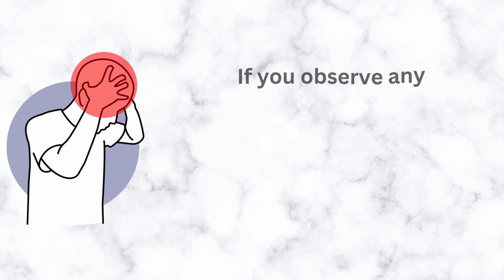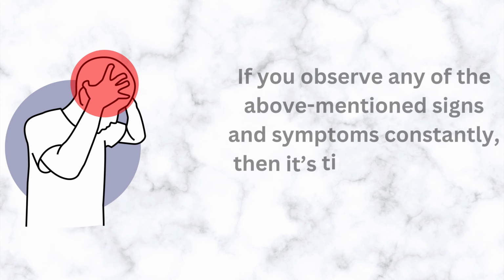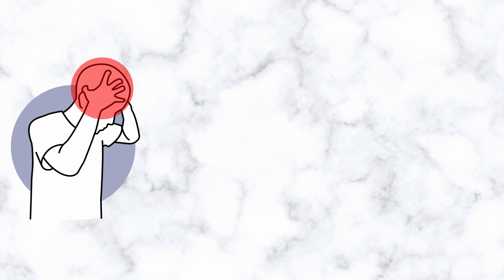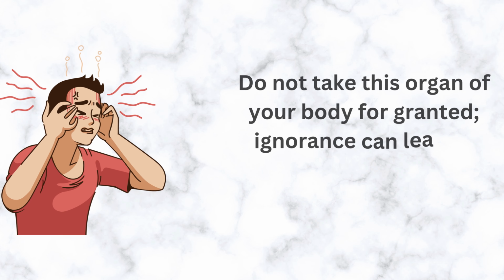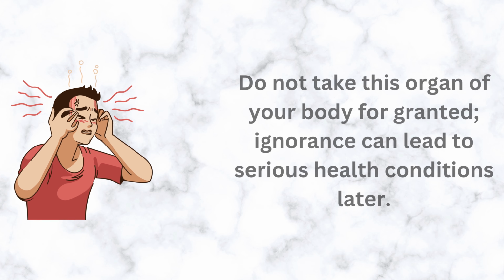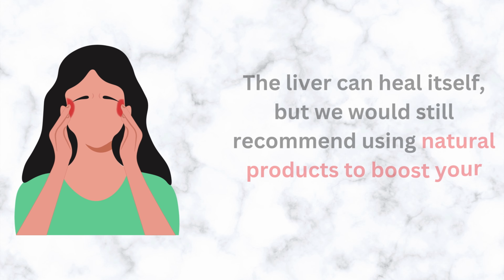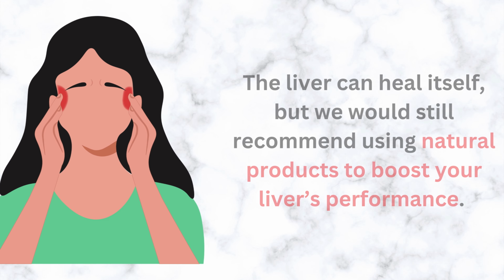If you observe any of the above-mentioned signs and symptoms constantly, then it's time to give your liver the much-needed detox and boost. Do not take this organ of your body for granted. Ignorance can lead to serious health conditions later. The liver can heal itself, but we would still recommend using natural products to boost your liver's performance.